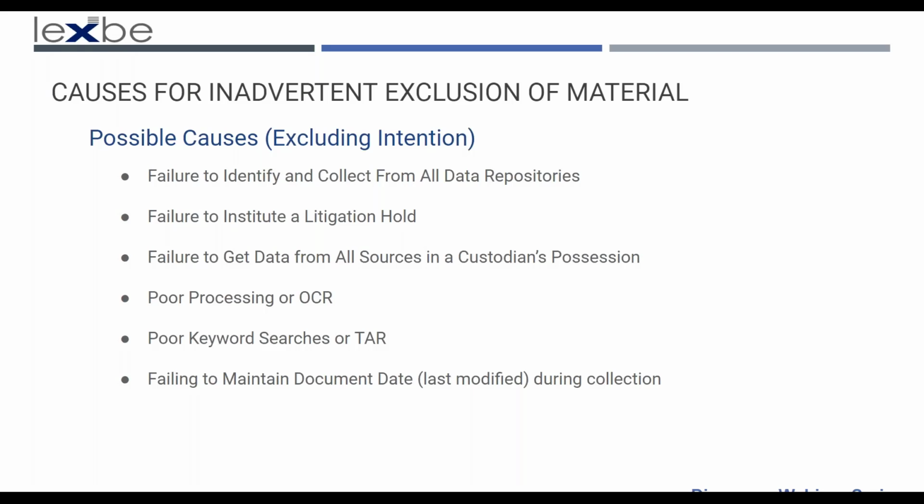Poor processing could just be turning documents into placeholders or other ways of making the document in such a way that it can't be picked up by a search, which sort of leads into the next item, the poor keyword searches or TAR. That could be an issue of negotiating the right keywords. That has to be made very explicit. Otherwise, if you're just relying on the other side to pick their own keywords, you could be missing huge amounts of data.